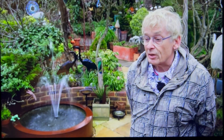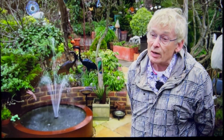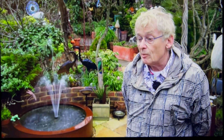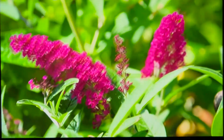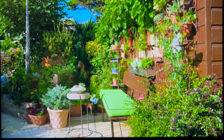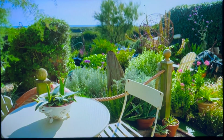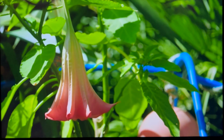I wrote to them and said that getting older, climate change and lots of hosepipe bans and drought tolerance, I've had to change the garden over the last 2 years because I had to make it easier for myself to look after. It was either that or move, to be honest. And Jeff's film set has been shared with a wide audience.